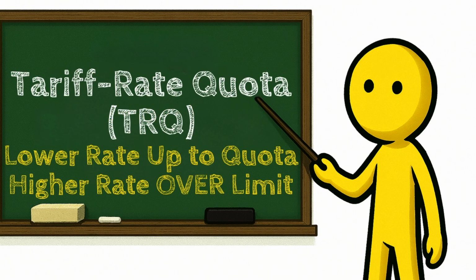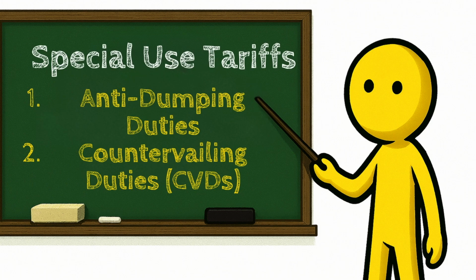Tariff rate quotas. Lower rate up to a limit. Higher rate after the importer exceeds the quantity limit. Special use tariffs. Anti-dumping duties. Stop below cost imports. Countervailing duties. Offsets foreign subsidies.